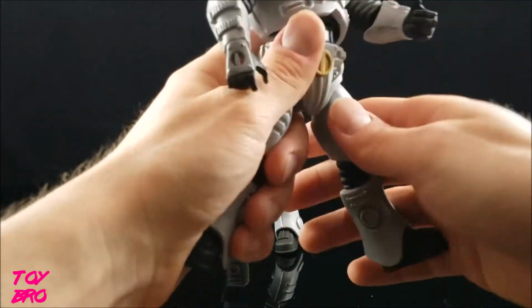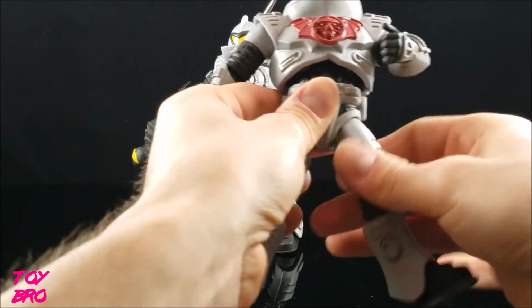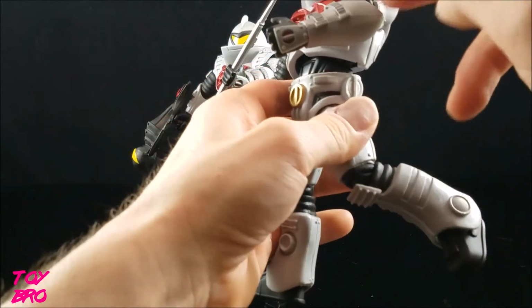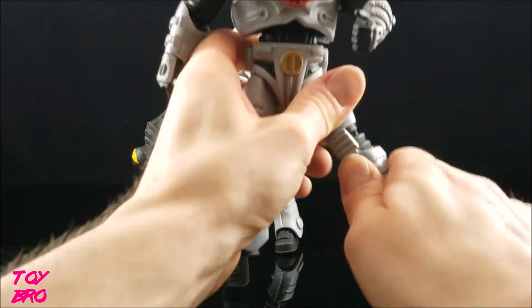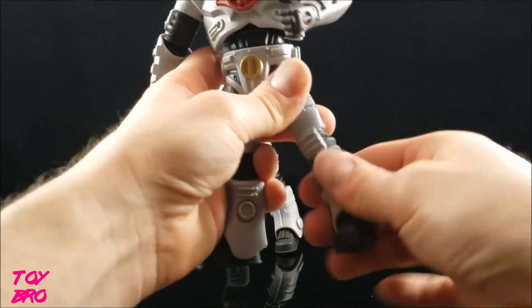The cod piece is going to get in the way, and then the back kick isn't too great. They do swivel at that thigh joint. There is a knee joint, but like with the elbow, the ribbing and the sculpt gets in the way, so it only kicks back that far. They do rotate at the knee joint. It's not a boot cut, it's actually the knee itself.